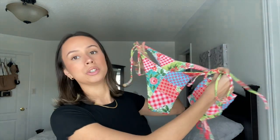I'm not really gifted up here, and that's just... that's a lot of extra. They're just like way too cheeky. Like, I'd only feel comfortable in Mexico in this with my boyfriend. I would never wear this in front of family or anything like that in the slightest.